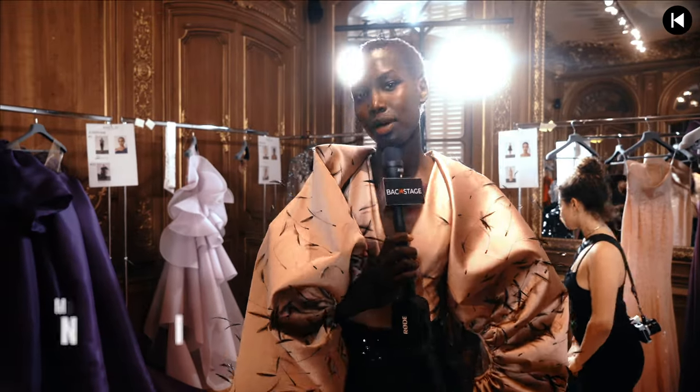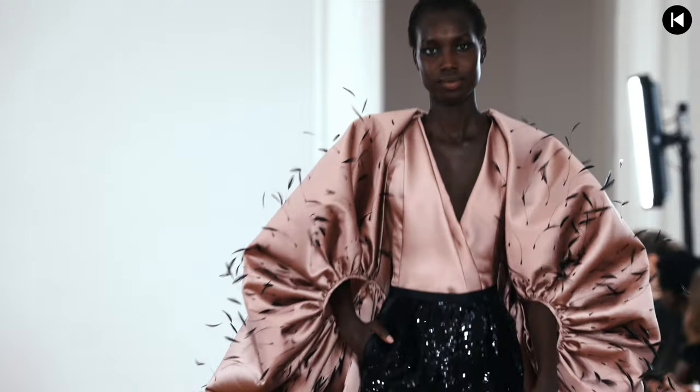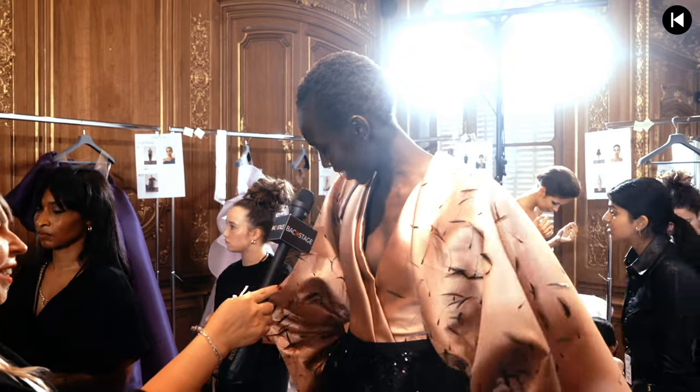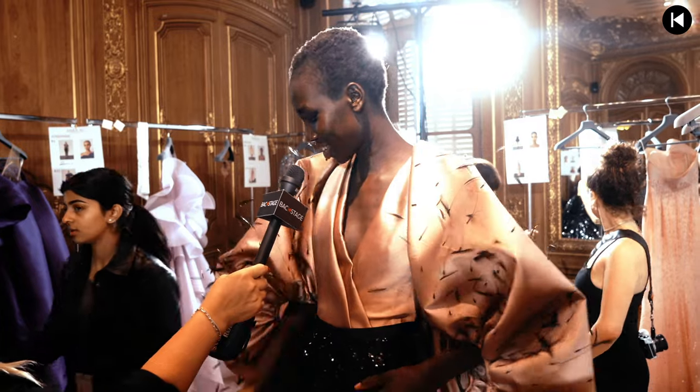Hi, my name is Naya Gapel. We're at Paris Fashion Week backstage at Rami Al Ali. So this is actually the opening look, and I absolutely love it. It's very fairy tale like. You know what I mean? It looks like a dream.